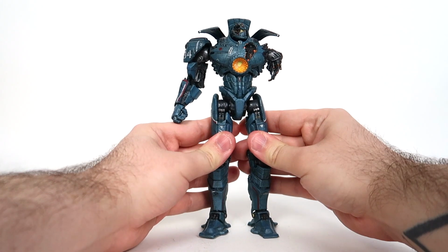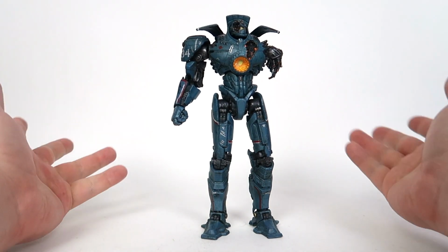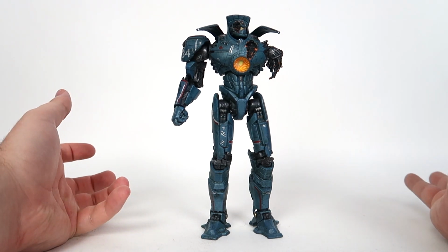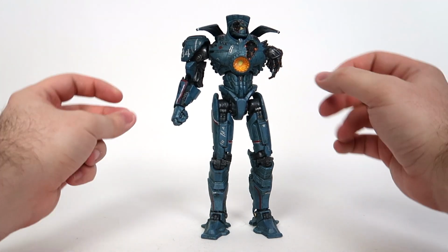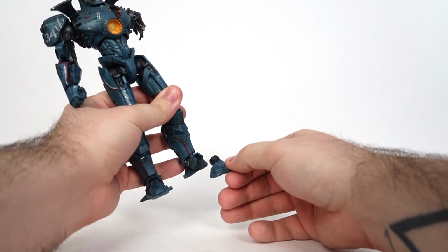Now, this very much so could just be me, and it might just be this copy of this particular figure. There's actually quite a few things in the paint and detail category that improved from other figures from this line that I've seen reviews for prior. It's just, this does feel like the type of figure that can fall from a shelf and break. I mean, it didn't even fall and this broke.